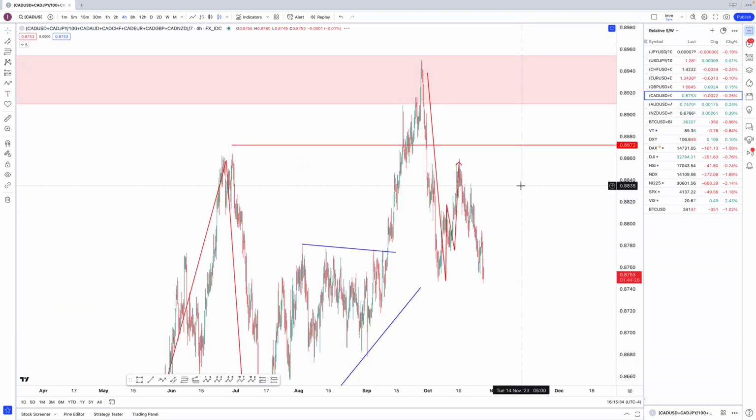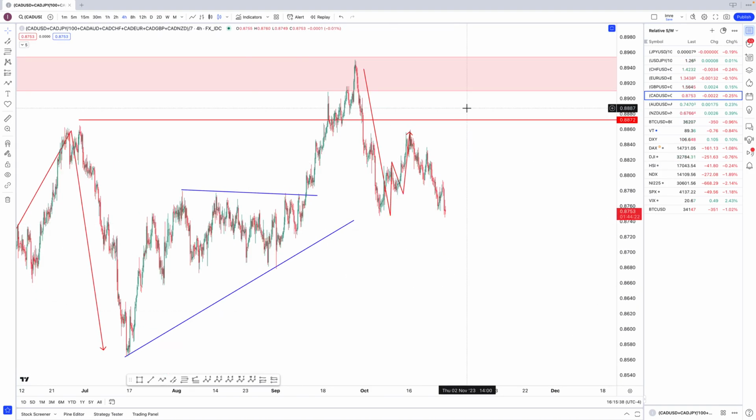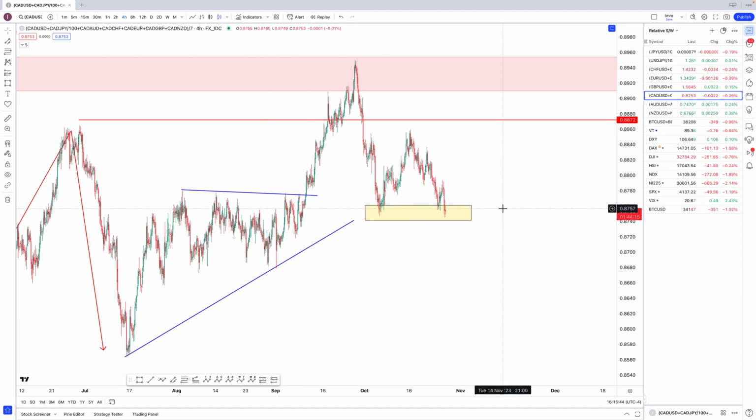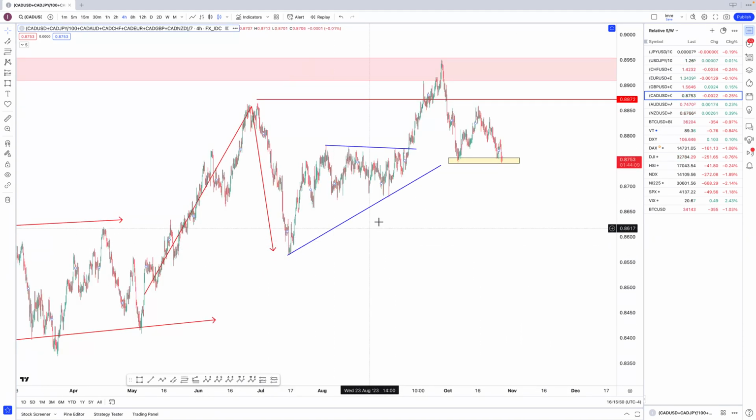Canadian dollar has followed the script really nicely, still bearish. Next objective for the bears is to take out this level of support right here. If we can take that out, that is a great initial sign that bears are back in control of this market. I'm eventually expecting us to test the lows from the beginning of September, which would be a big move from where we are now, and then eventually test the lows from the middle of July.